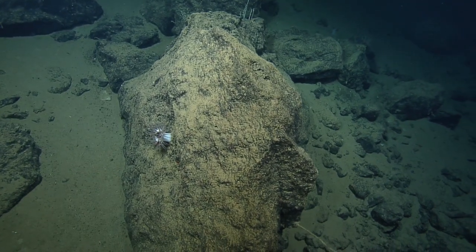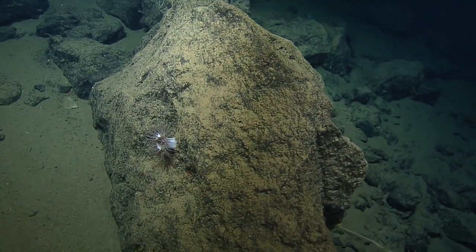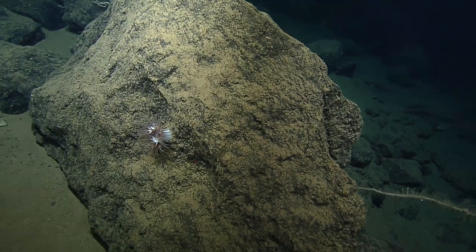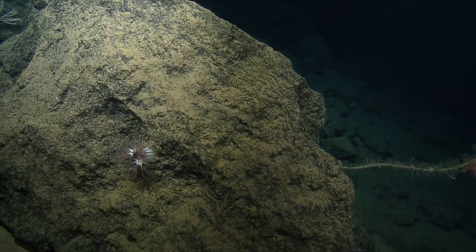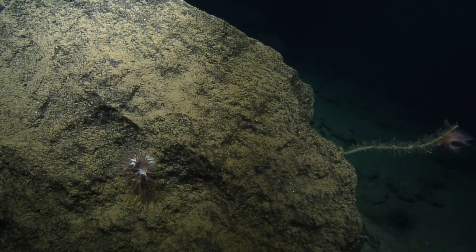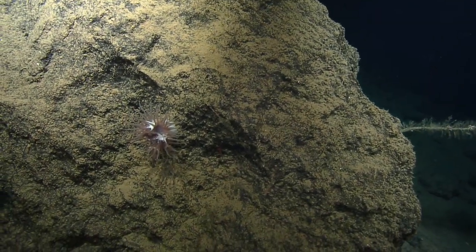Here we have one of those, another Actiniaria. What's this guy? Oh, it's an anemone. Couldn't make that out. I always have a hard time with that word. Anemone. Yeah, I have a hard time spelling that one. Unusual color, isn't it, for this spot? Oh, it's a big guy on the side.